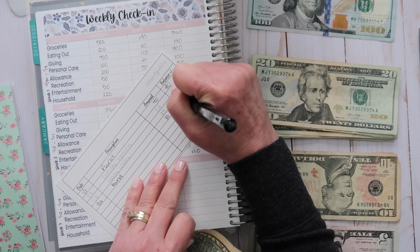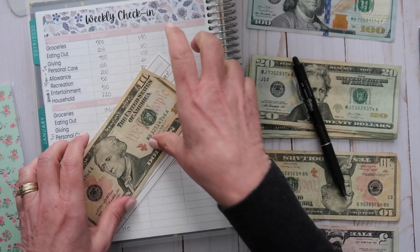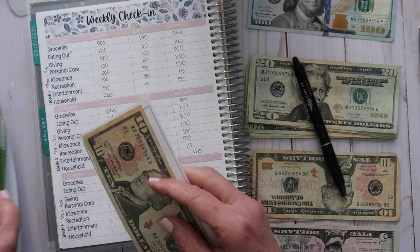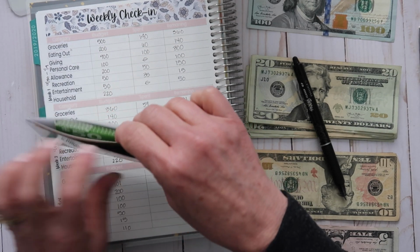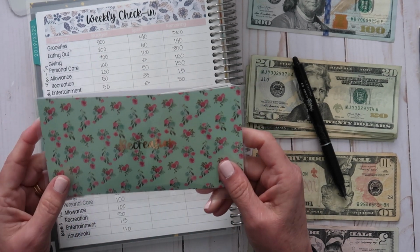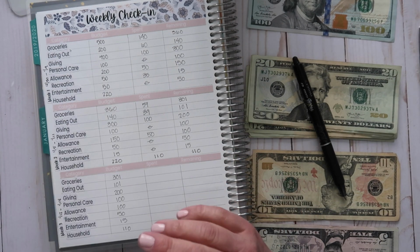Because I was finding that I was using my debit card or my credit card when I was buying things online, and then I was having to put the money back or move money around. So I just decided this time I would take recreation out in cash, and entertainment I would leave in the account. So far it's working pretty well this way.